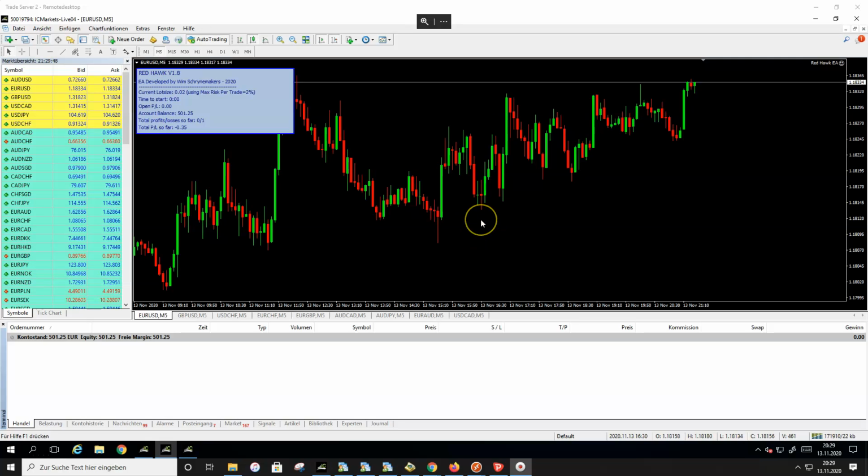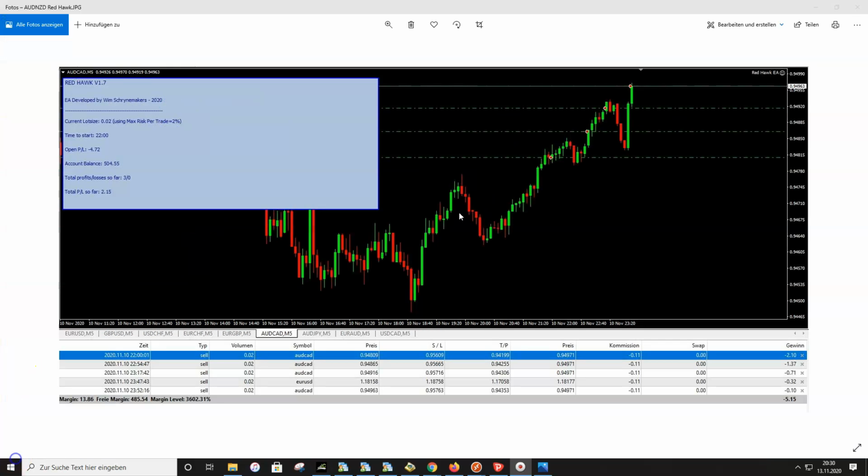And I was very surprised that on one pair suddenly a grid was opened. I made a screenshot here. This was version 1.7. We are here on the Aussie Cat, and you can see it made 1, 2, 3 trades, and again the next one, the fourth one, and then I had all these trades running here. Other people had that too, and they wrote on the homepage of the developer.